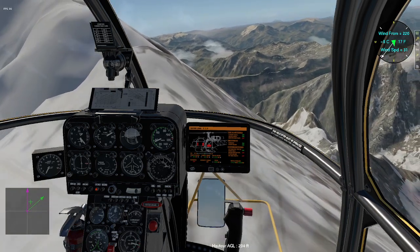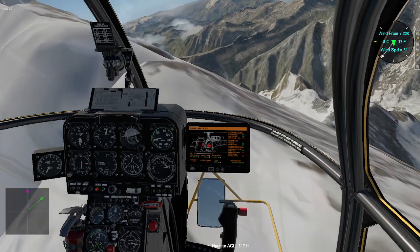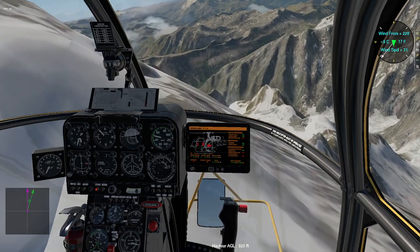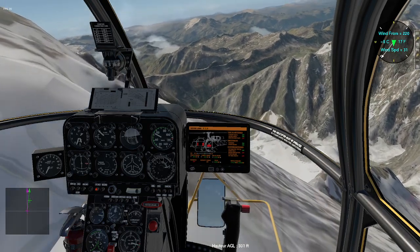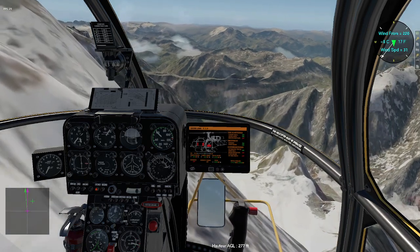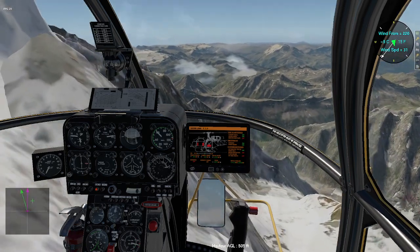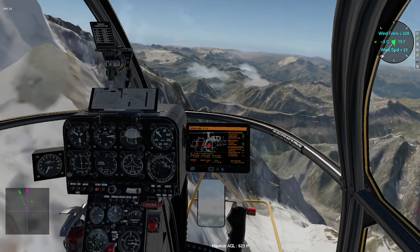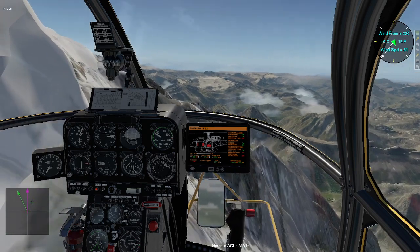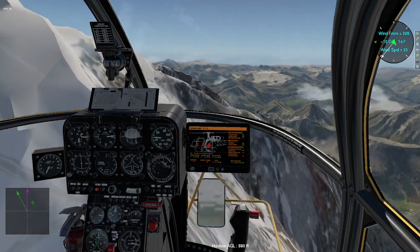So I am using wind effects against the wall, just at the tip of the ridge, like if I was on a glider, and I'm gently moving up to 2000 feet per minute, with the collective not in the topmost position.